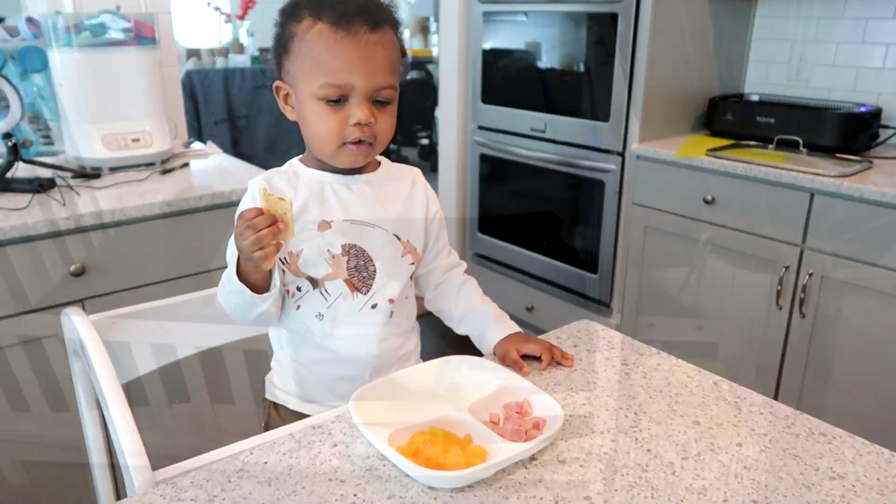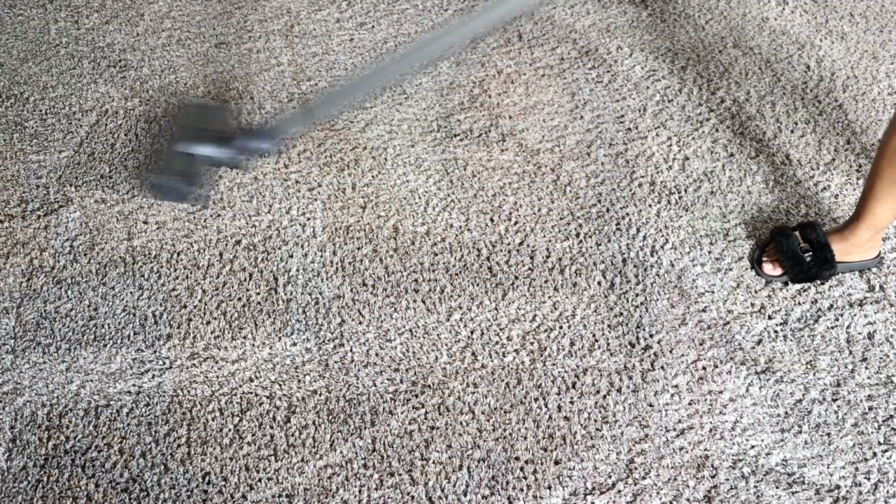As a mom of a toddler and 2 dogs, I find that I am always cleaning. I don't seem to have enough time for myself. I knew it was time for some help, and these little time-saving gadgets, you guys, help out so much.